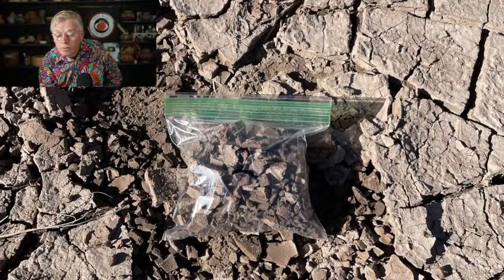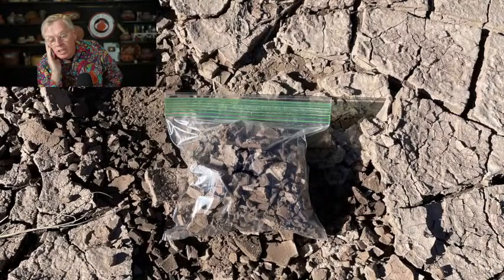Has a miner ever brought you fault gouge from down in the hard rock mines to test as clay? No, I've never dealt with anything down deep.